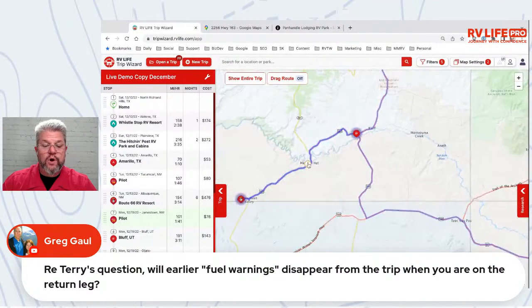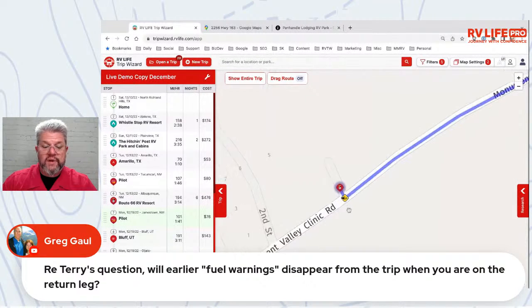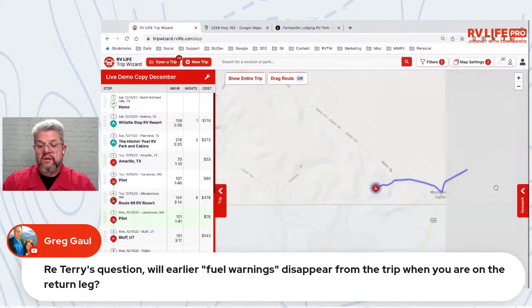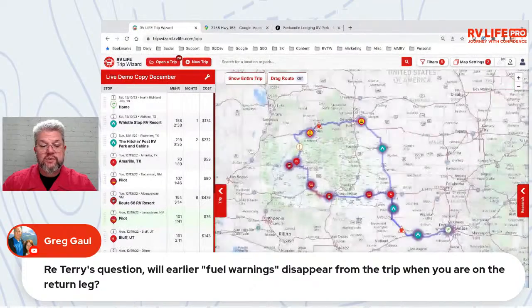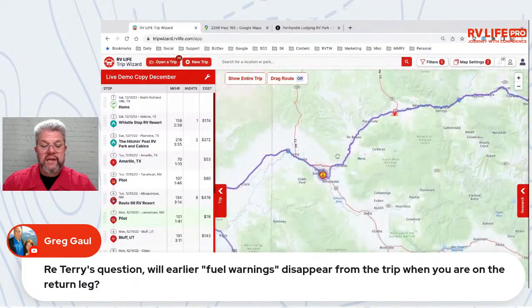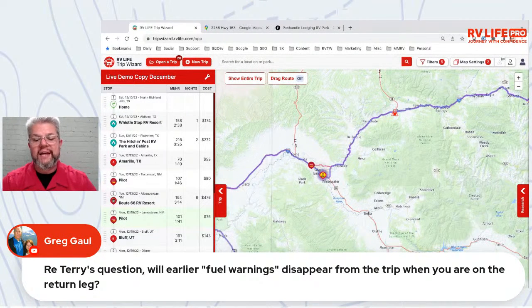This is a dirt road warning. And of course, the dirt road is just this little bit right here turning into Monument Valley, into Goulding, so it's no big deal. But I can see that my next fuel warning, I don't know why I just hit show entire trip, is way up here near Grand Junction. And so I can plan on getting fuel in Grand Junction. Once again, we can just hit search for POIs. There you go. There's the Pilot there. So all of this fuel planning, as I build out that trip, is going to remove those fuel warnings.